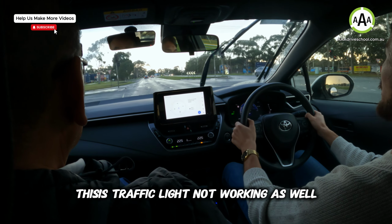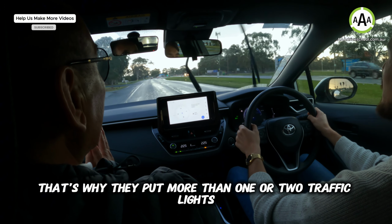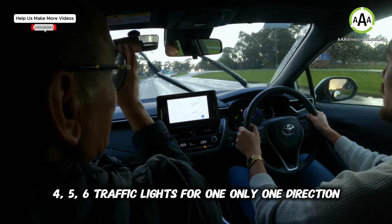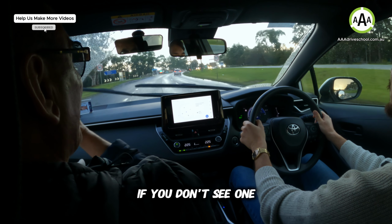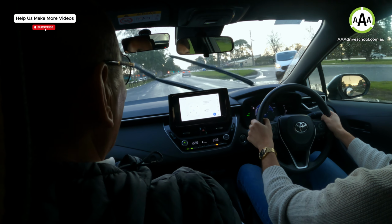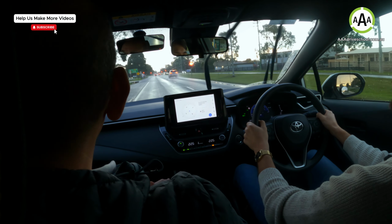Is the traffic light not working as well? Yes, that's why they put more than one or two traffic lights. For example, at some intersections they have 4, 5, 6 traffic lights for only one direction. If you don't see one, you see another one. If one is broken, another one is working. That's the reason they put more traffic lights for the road users to see them.